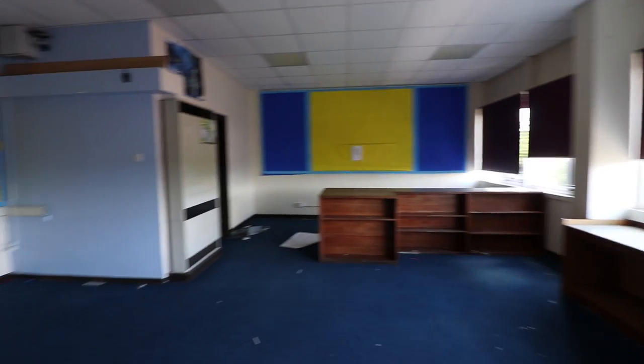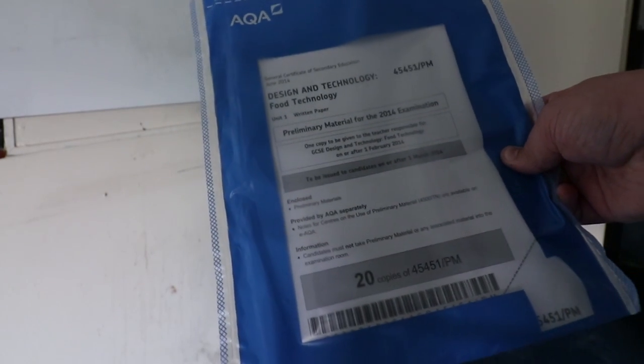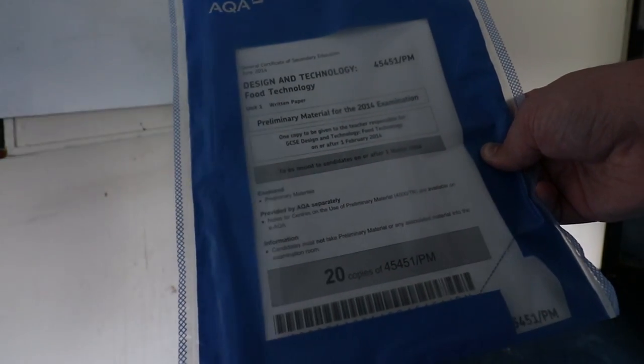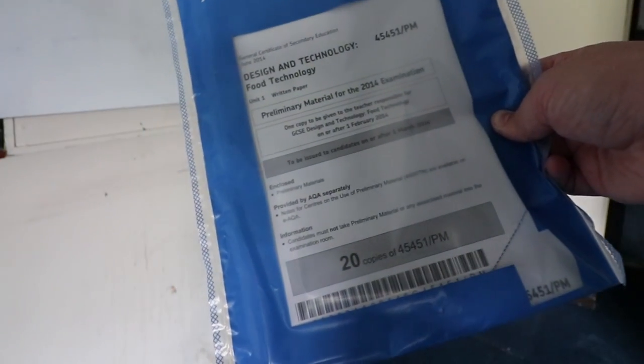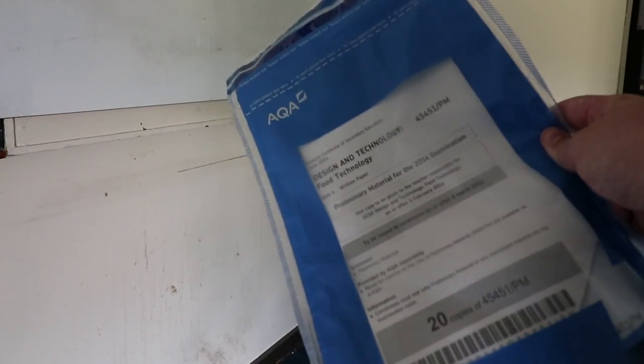It's a shame that a lot of these classrooms are pretty bare. I would have liked to have seen some proper desks and seats and stuff, but unfortunately there isn't any here. Might be in the next areas though. So I've actually found an old exam here. Yeah, this was 2014, just as the school was closing. It was the design and technology, food technology exam, but it's still in the seal that they come in to make sure that no students get to see it before it's actually on their table.